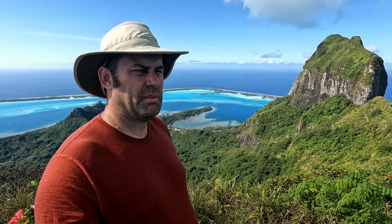So really happy I made it up here safely to the summit of Mount Ohue. You can see Mount Ohue behind me and Bora Bora's beautiful blue lagoon. This is a very special spot. It's not for most people. This is not for regular hikers. Pretty much a mix of hiking, advanced hiking and climbing, I would say.